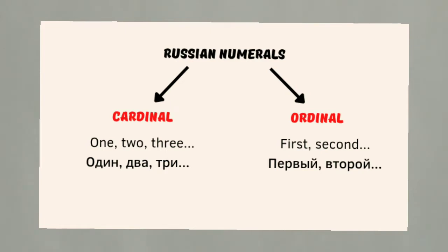The first group is the cardinal numerals, and they are typically the numbers 1, 2, 3, and so on. Basically, those are the numbers that I talked about in my previous videos, when we learned how to count from 1 to 1 million. There's also a second big group of numerals, which are the ordinal numerals. Those numerals are used when you are talking about the order of things. In English they are first, second, third, fourth, and so on. And in Russian they are первый, второй, третий, четвёртый, and so on.